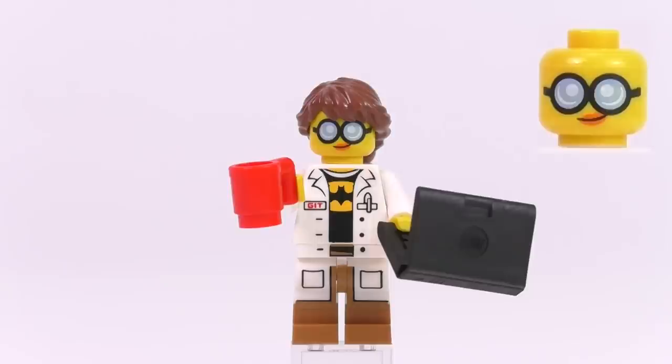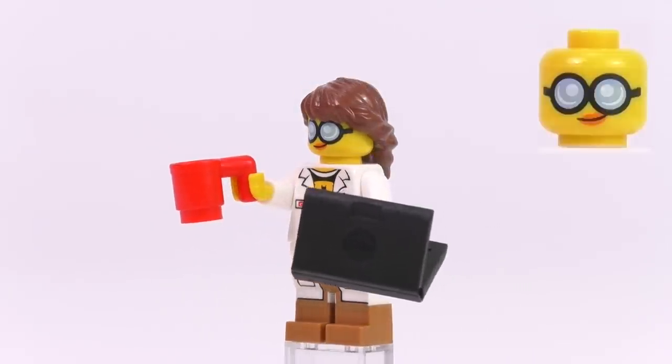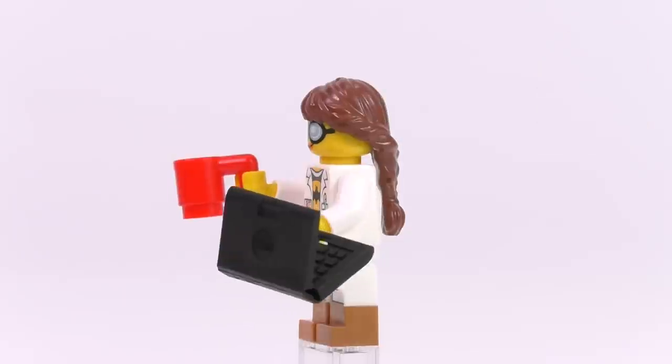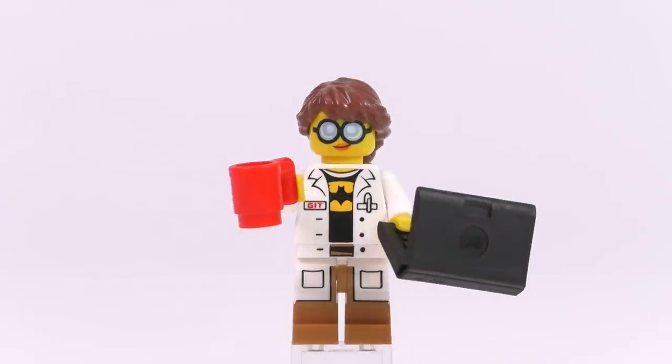She comes with a folding laptop piece, which is great. I love the Lego print that's in the back of the laptop, kind of where you would see sort of a logo for another computer. And I have a feeling this is going to be a pretty sought after fig, but maybe not quite as sought after as the next guy.